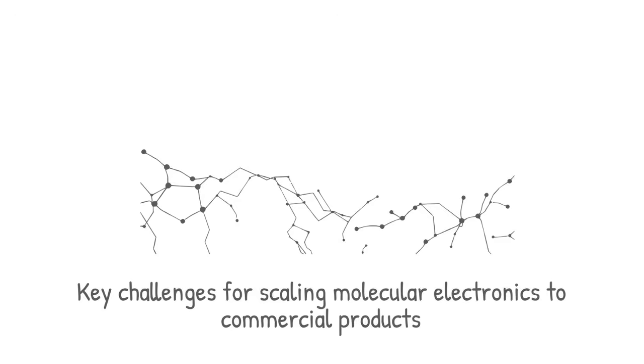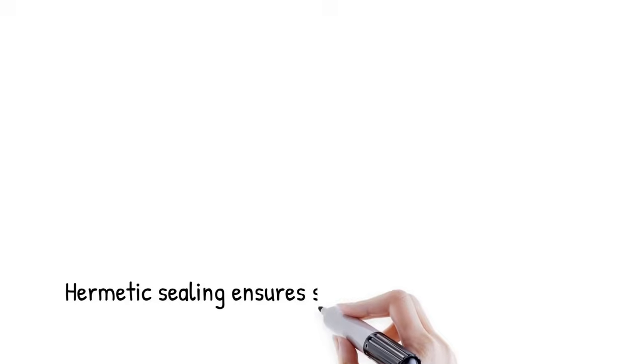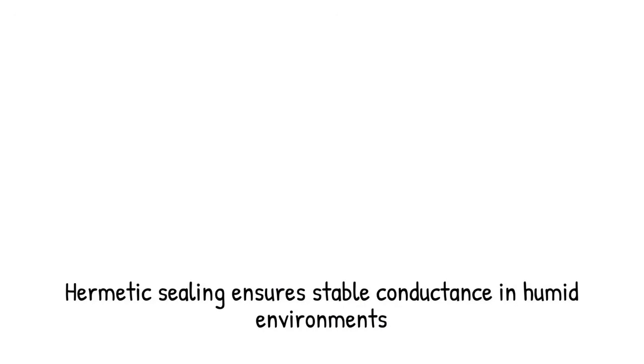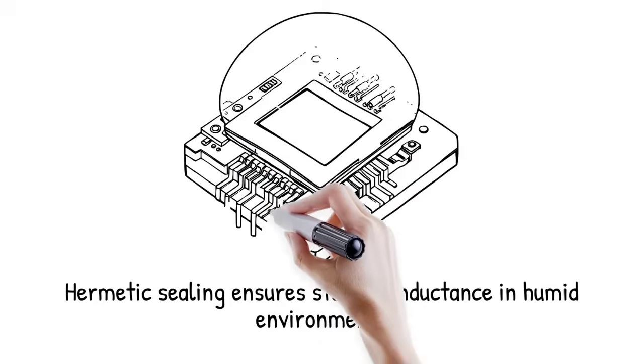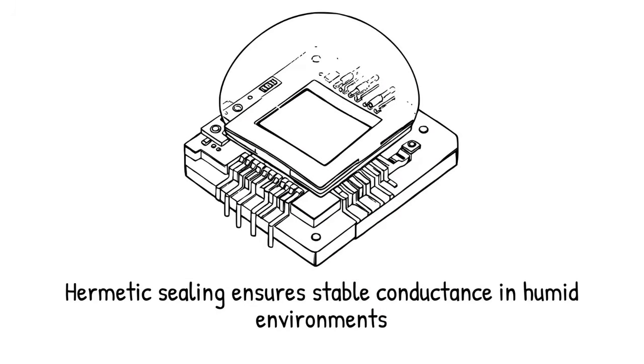Hermetic sealing of molecular junctions in microchips maintains stable conductance for over 1 year in humid environments. It's like preserving a delicate antique under glass. The display works only if you effectively shield it from the elements.